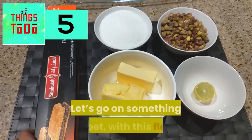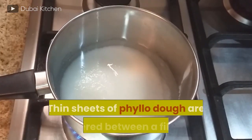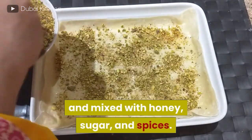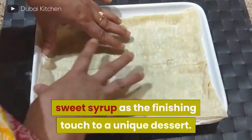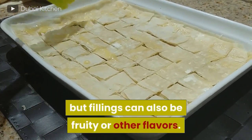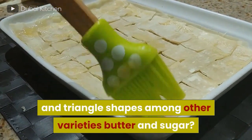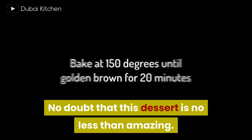Baklava. Let's go on something sweet. With this flaky and indulgent dessert, baklava. Thin sheets of phyllo dough are layered between a filling usually made from a type of nut that's coarsely ground and mixed with honey, sugar, and spices. It is topped off with a drizzling of sticky sweet syrup as the finishing touch to a unique dessert. Pistachio and walnut baklava is common, but fillings can also be fruity or other flavors. Look out for fun shapes too. Baklava comes in cylinders, bird's nests, and triangle shapes among other varieties. Butter and sugar? No doubt that this dessert is no less than amazing.